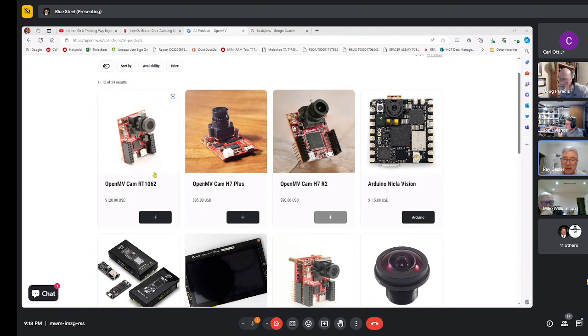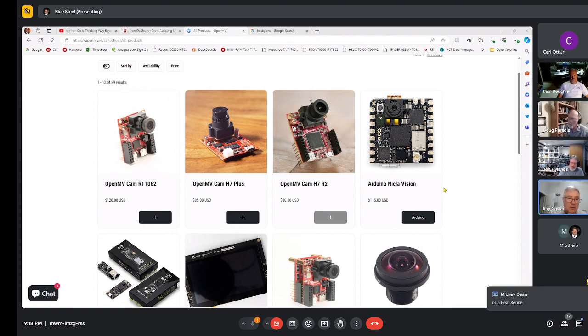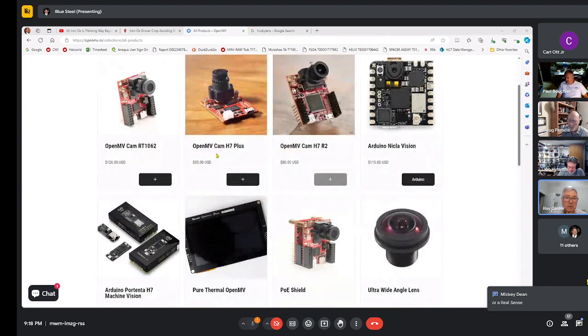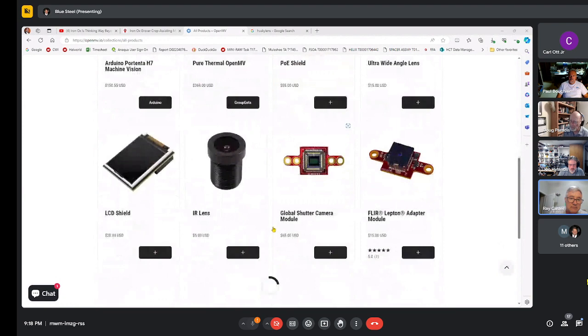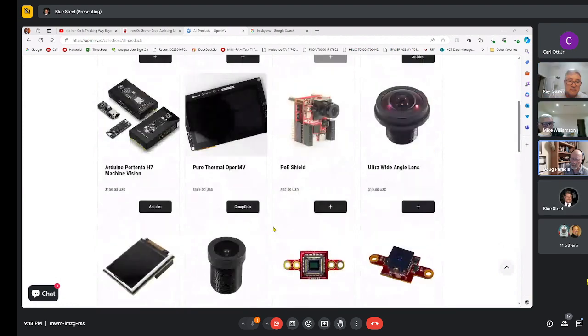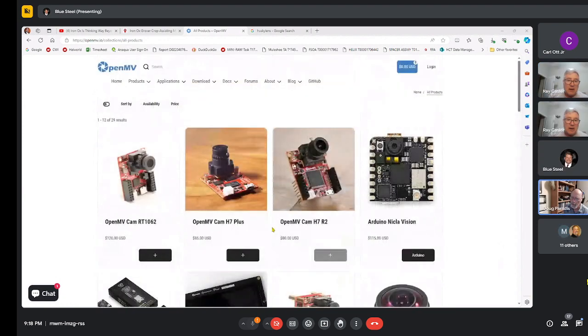Are you asking me or Mike? You. Oh, no, I have the $80 one, just the plain OpenMV H7. I guess it's R2 in that diagram. Have they talked anything about killing support? Nope.